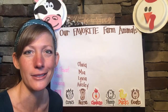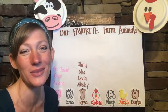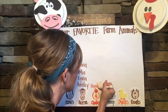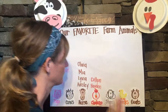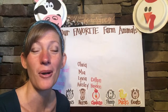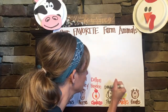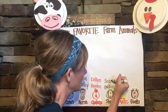Guess how many friends like chickens? 2. Hayden and Colton said that chickens or chicks were their favorite. So I'm going to write Hayden's name and Colton. Awesome. Okay, let's see. Our next animal is sheep. And there were also 2 friends that said they like sheep, Dalton and Scarlett. So I'm going to write their names above the sheep. Dalton and Scarlett.